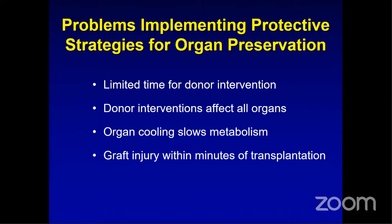Once the organ donor is declared and found, there's very little time for any intervention. There are many teams coming by. We have sick recipients, there are urgent recipients. So we cannot really spend time on doing interventions or giving drugs, because everyone wants to go, and our recipients are in very bad need of this organ transplant.